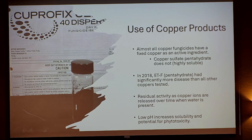So having a year like 2023 where we didn't have a lot of heavy rainfall events in our trial, but more so maybe a lighter rain or dew that's present, that was a good way to use a copper fungicide or make it more effective, is not to get washed off by a heavy rain, but just have those light dews and things to activate those ions. Word of caution in applying them, just the low pH increases solubility, so it won't last as long on the plant, but also it could have some potential for phytotoxicity.